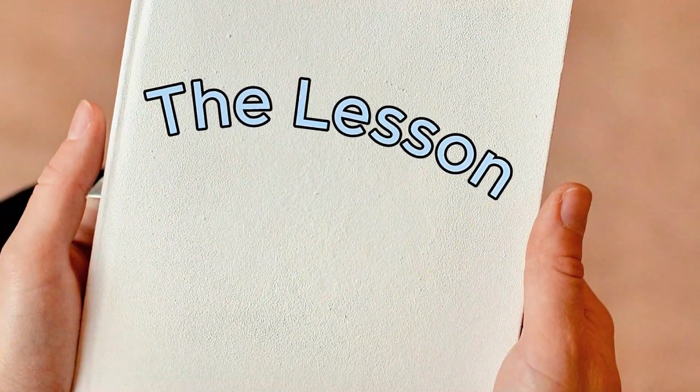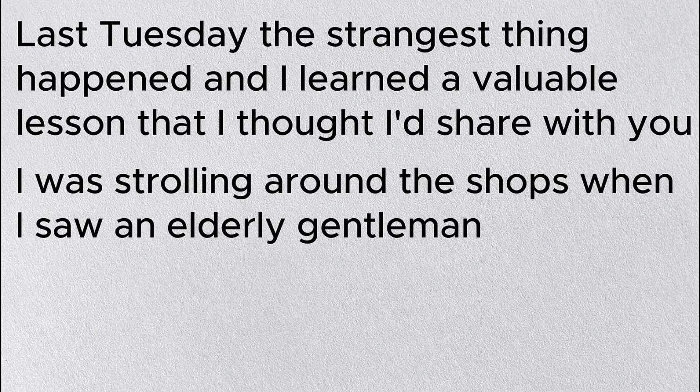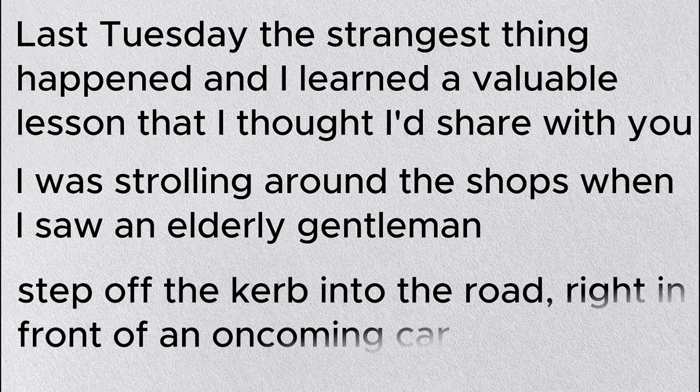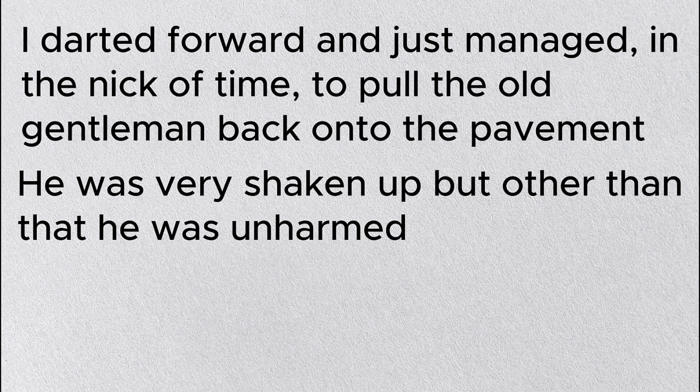The lesson. Last Tuesday, the strangest thing happened, and I learned a valuable lesson that I thought I'd share with you. I was strolling around the shops when I saw an elderly gentleman step off the curb into the road, right in front of an oncoming car. I darted forward and just managed in the nick of time to pull the old gentleman back onto the pavement. He was very shaken up, but other than that, he was unharmed.